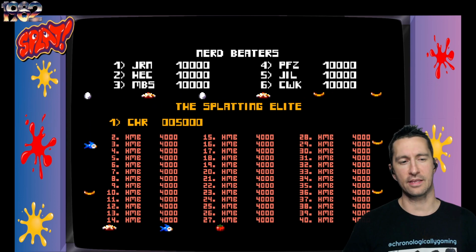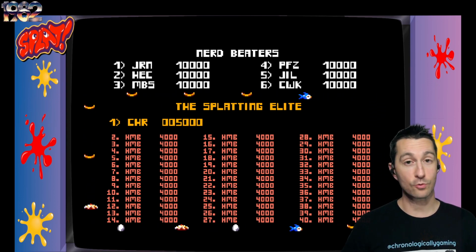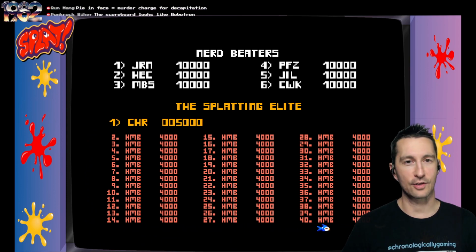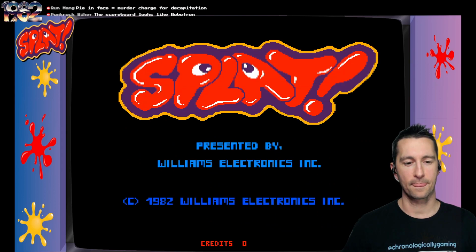We're going to just wait a little bit in the attract mode to see what they show. There's all the different things we're going to be throwing at everybody. The high score table looks really close to Robotron and Defender. It must be using the same font. Yeah, it looks exactly the same. I'm already hearing a little bit of the sound effects too in the background.